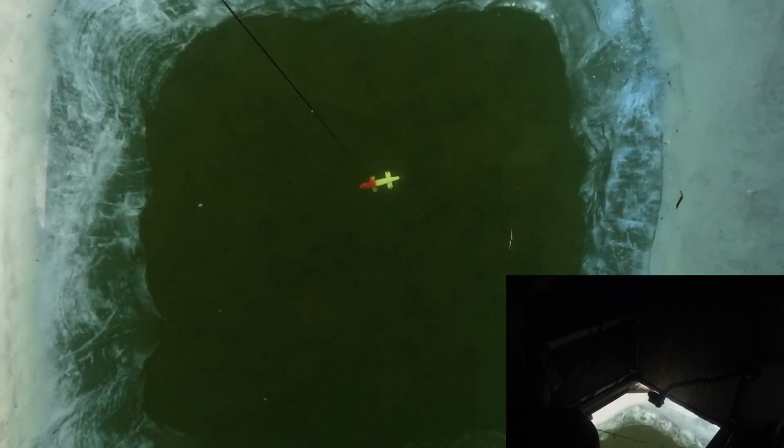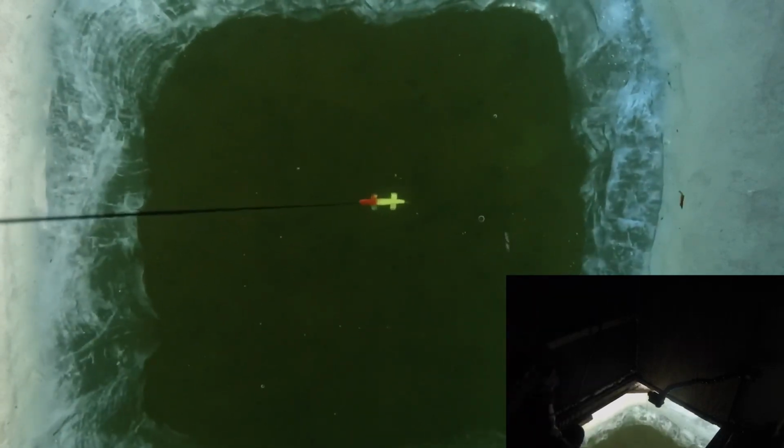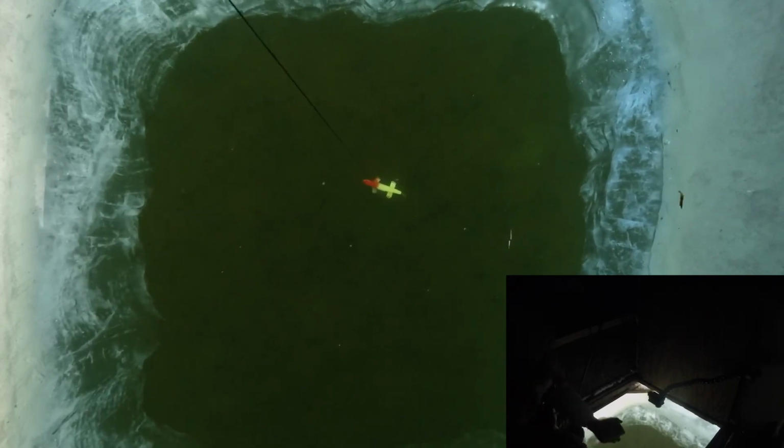Oh, there's a nice one coming in. Left-hand corner. He sees it. He's charging. Come on. Oh, get it in your mouth. He is tangled in the recoil line. Hey, calm down there. Calm down there, Rodriguez. Whatever. There we go.